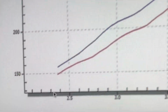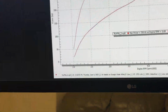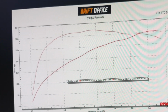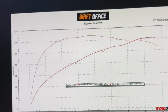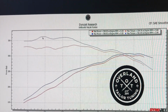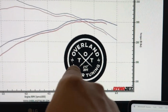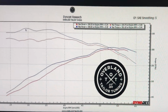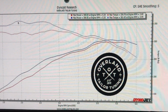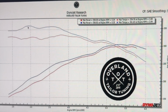You can see on this one, they started at a little before 2,500 RPM. On this one, they started at 2,000 RPM. I have no idea what gear these were done in. The gear you do it in is obviously important as far as how the power is measured. Again, what I'm really looking at is the shape of the curve and the before and after and where the gains were based on what OTT is saying, because this is the tune from Overland Taylor Tuning that the local gentleman put on my LX570.